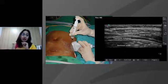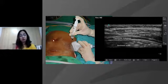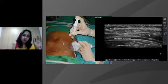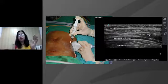We could have given a bilateral TAP in this particular case, because finally we may not really require a rectus sheath block again if we are giving two bilateral TAPs here. All right, but then we could do bilateral for sure. Whether you give rectus sheath or TAP, make sure that they are on both sides, unless the surgery is only on one side. But if it's an umbilical port, bilateral work needs to be done.